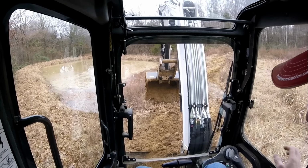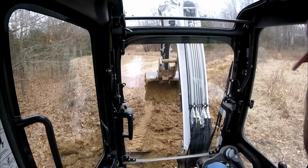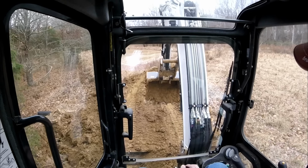I'm gonna run and get the laser and shoot it here. It's kind of getting mushy on me. I'm gonna see just how close I might be to be able to fill it or put that overflow pipe in.